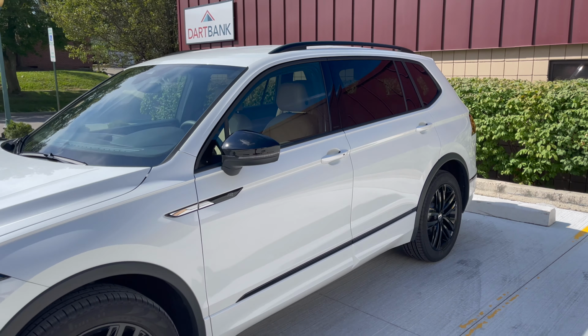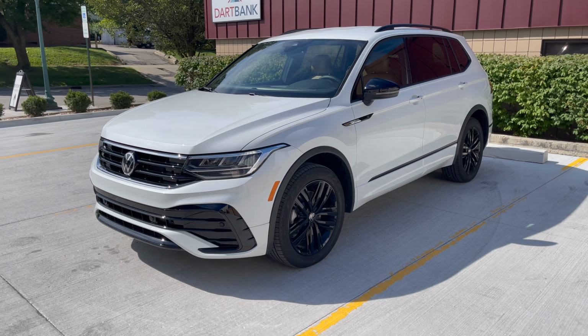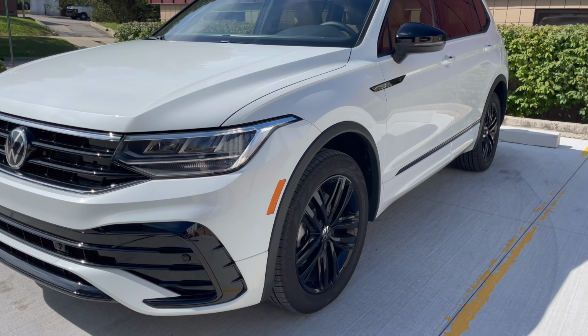I also want to show you this trim here. This is the SE Black trim, so it's sort of the mid-spec, but then has some of the sporty design elements. I'm not sure I'm digging it so much. Let me show you around it. So you can see here the black roof rails, the window surrounds, the mirror caps, and the wheels. The wheels look a little wimpy though, if I'm honest.